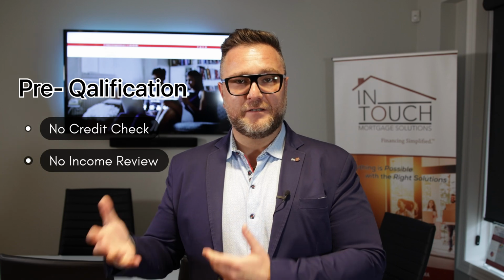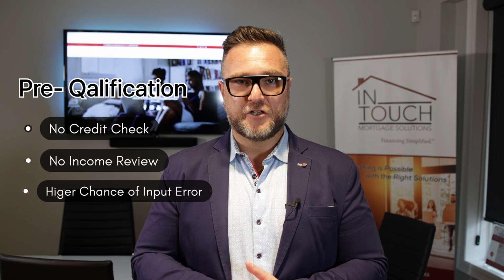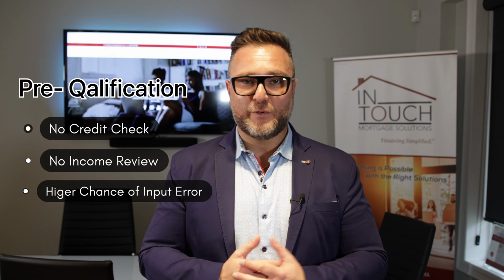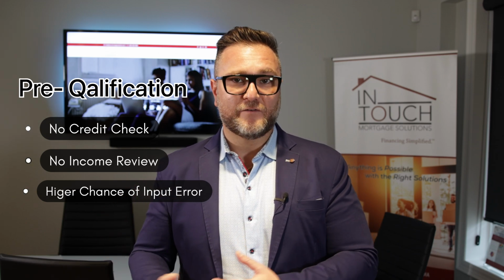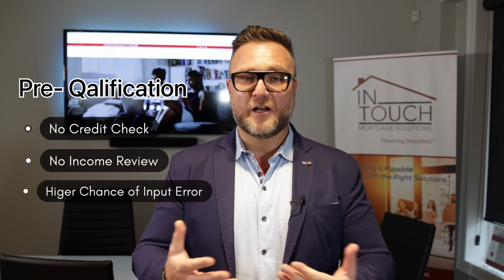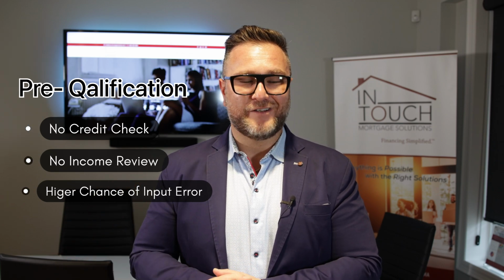And if that person doesn't input that information correctly, it will skew the numbers or the qualification amount generated in the pre-qualifier. And a lot of times clients may have an expectation set by that pre-qualification and not understand that maybe they've input that information incorrectly, such as if a person is salaried versus hourly with fluctuating hours, self-employed or salary plus commission. Maybe there are additional revenue streams that you're not including or not including properly. That could be a big factor in why that qualification is not correct.